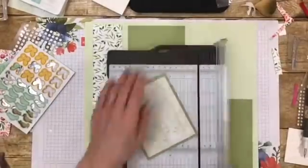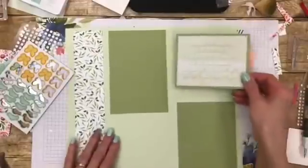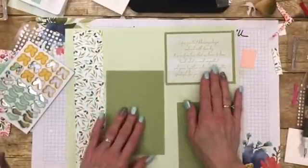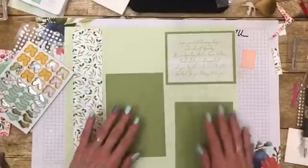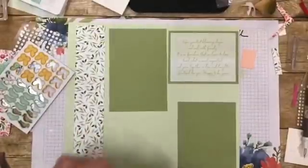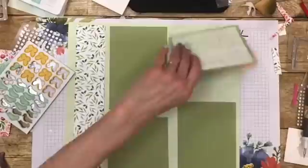A lot of times I don't mat my pictures, and then sometimes I do. Really depends on my mood. That's going to go right there. I think I'll do it this way. Actually, if I do this, I could have another picture right here, and I have the small piece right there. Ooh, perfect. I like that. Quick, easy scrapbook page.